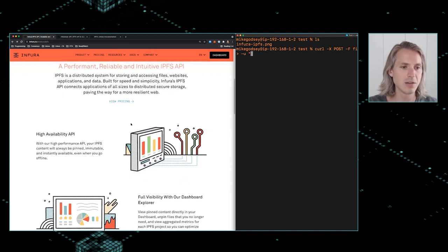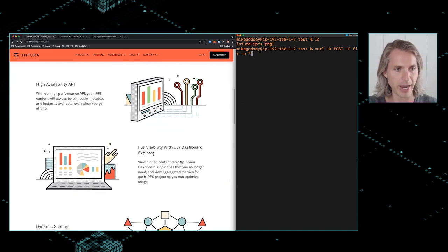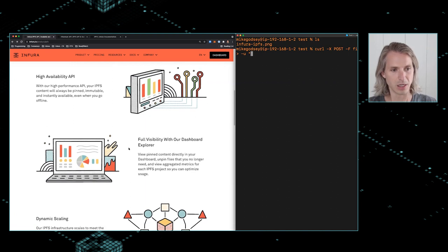It's got full connectivity into our dashboard, which I'll walk through in a little bit. It's a highly available API. We've built really amazing, innovative systems around storage scaling, broadcasting data across the network, peering management. The list goes on and on and on. The backend infrastructure that makes this all work is pretty brilliant. You can have the same reliability that you have with all of our other products when you're using IPFS on Infura.